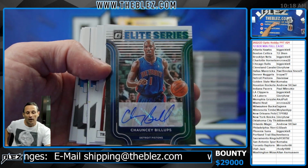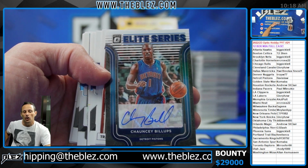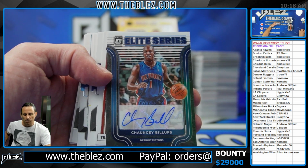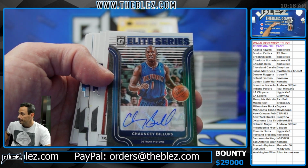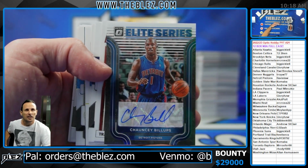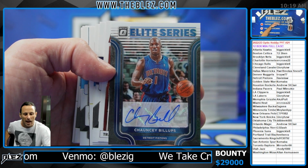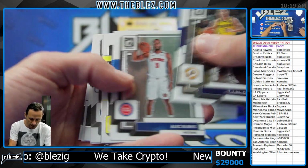Here's what's cool. Guys, I got to make a mention of this before we keep going. It took until box 8 before we hit an auto that wasn't on card. How about that? That's something to mention, guys. The Elite Series and the Dominator autos, it took us until box number 9 before we hit one. Everything else was on card autos. That's amazing.